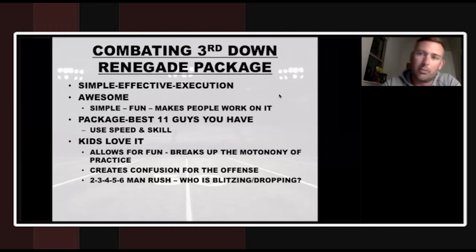You do inside and around the scale and all this formation stuff. And this gives kids a 5-10 minute period of just go out and have fun. And you're able to steal wide receivers or running backs or speed guys and ask your OC, your head coach, hey, can I borrow these two guys to be on the Renegade package? It's the best 11 guys you have. You speed, you skill. Get the nose guard off the field. Get the three technique off the field, unless he's just your dude.